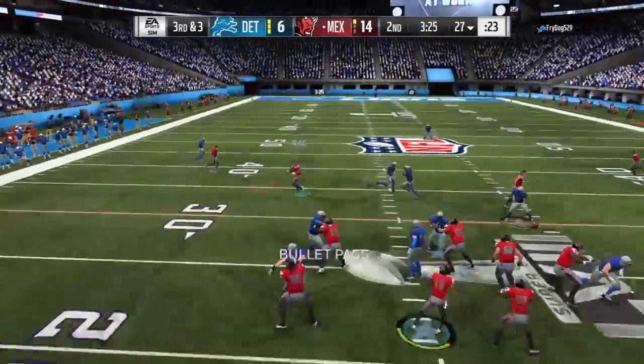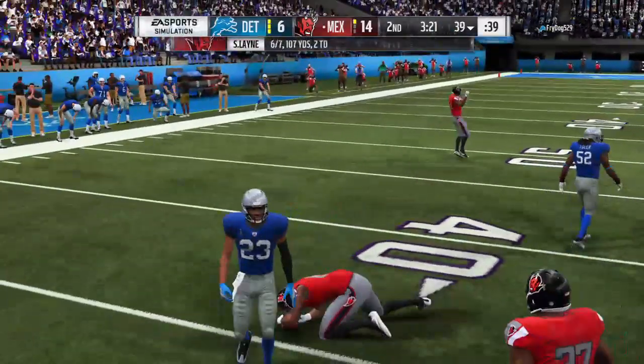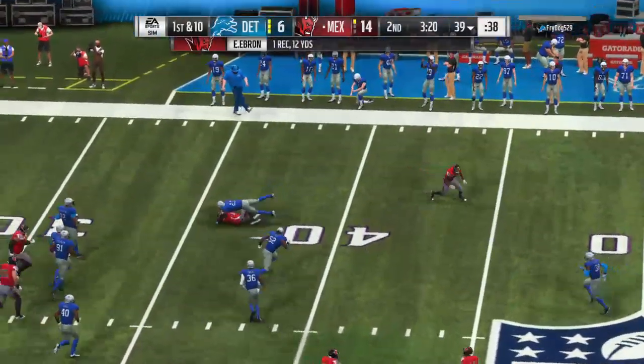On 3rd and short, they'll try and pick it up through the air. And he connects with Ebron. His first catch of this Super Bowl, and it'll be good for a first down.